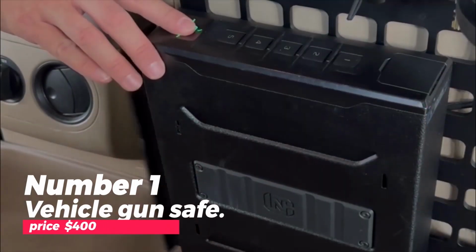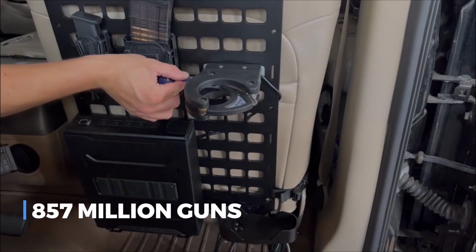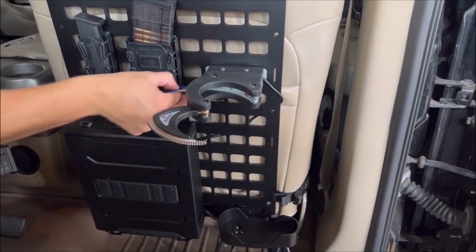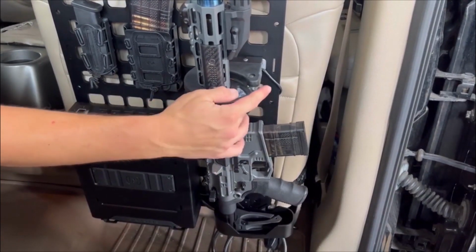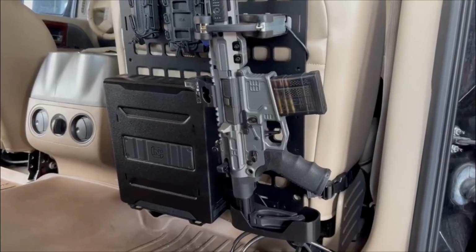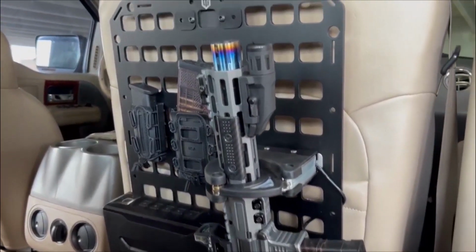Number 1. Vehicle gun safe. 5 years ago, there were 857 million guns owned by civilians worldwide. And now, you can turn your car into a fortress. These secret compartments let you bring your favorite gun or even multiple guns with you when you're on the road.